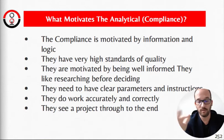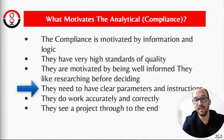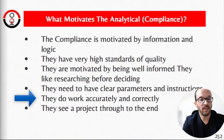If you put pressure on them, they will walk away and they will not list with you. Give them time to make a decision, ask more questions, make sure that everything is clear, okay? Because they need to have clear parameters and instructions. They work accurately and correctly, so they need to be correct, and they want to make sure that you are correct as well. And the best thing about analyticals is that they see a project all the way to the end, which is what, for example, expressives have a lot of challenges with.